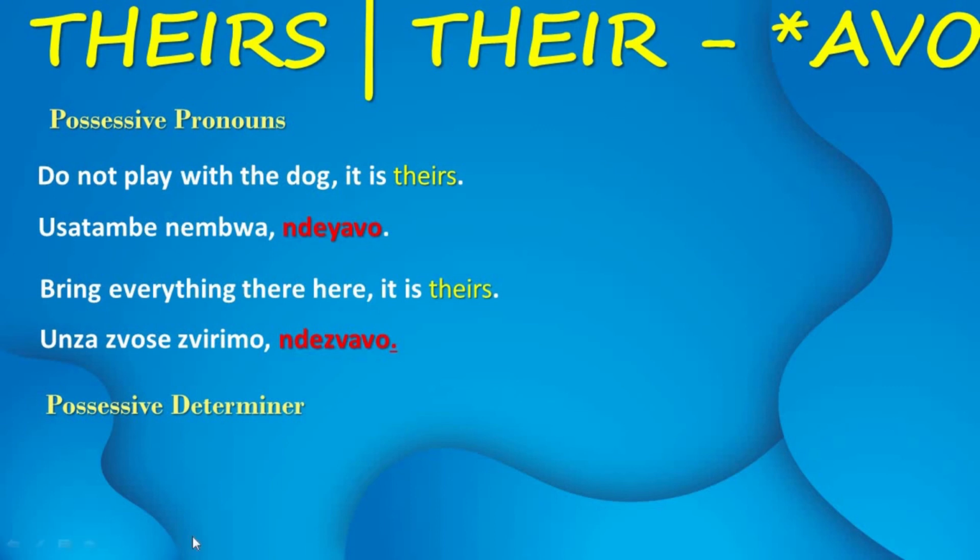As you can see here, we now add zv there because we have a consonant of zv from zvose, zv from zvirimo. So to make the sentence make sense and be grammatically correct, we add zv before avo to make zvavo, so ndezvavo. Let's go to possessive determiner.